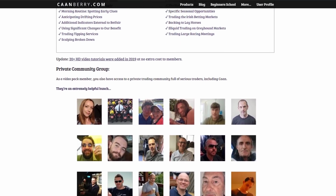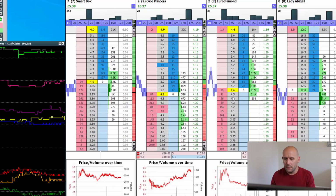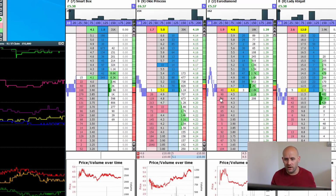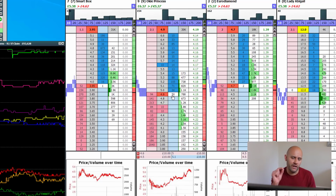Obviously with UK racing, where there's a lot more money on offer, that's where the real value's at. But in this period of time, it's okay to try a bit of scalping on the US horse racing too. You just want to do it on very, very low stakes.